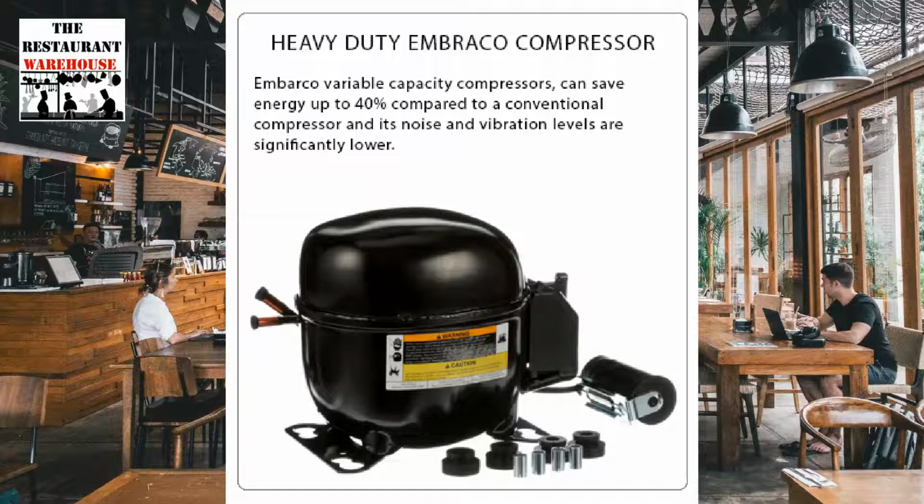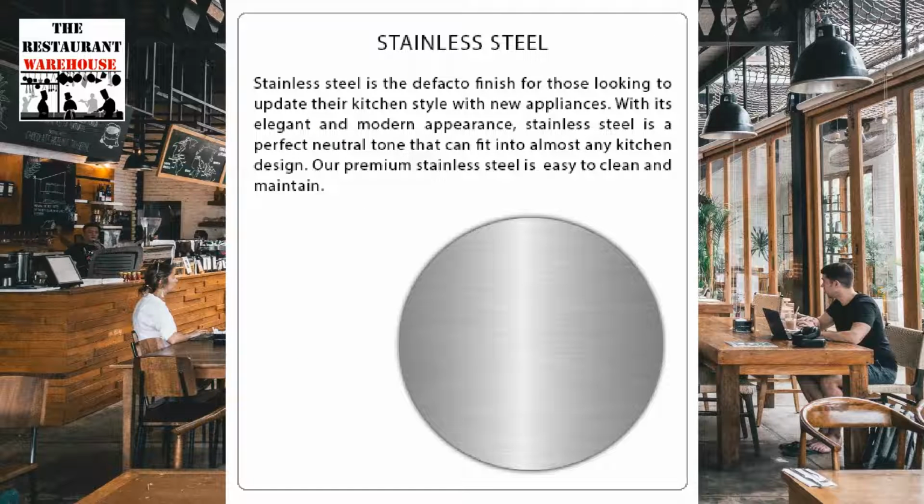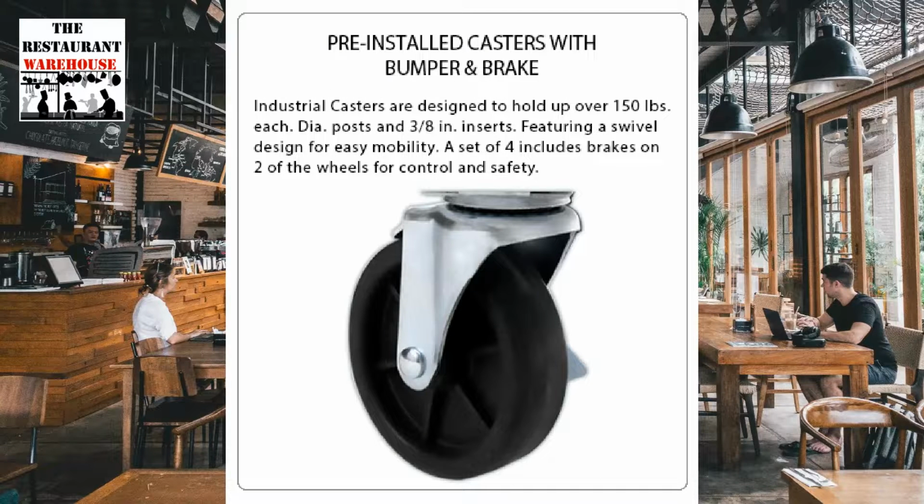Atosa refrigeration uses a heavy-duty compressor that saves 40% energy compared to conventional compressors. The interior and exterior are made of easy-to-clean stainless steel. The Atosa Undercounter refrigerators and undercounter freezers are equipped with pre-installed industrial casters for easy mobility.